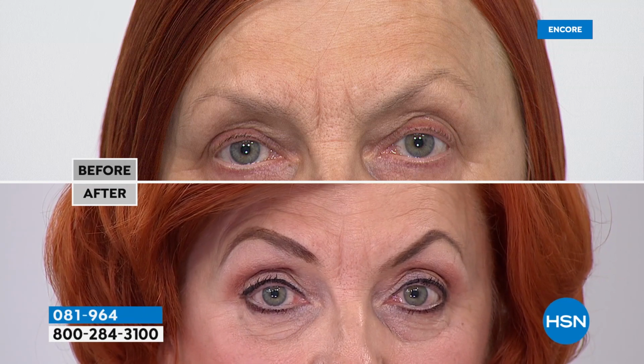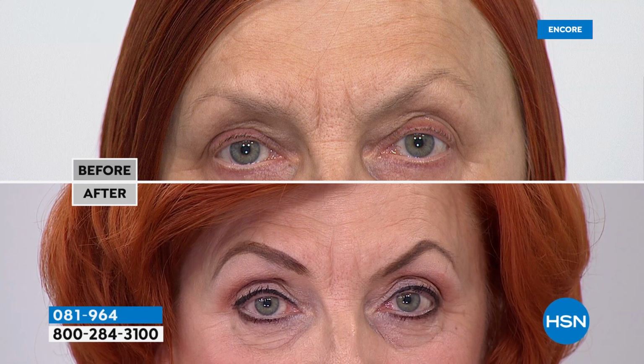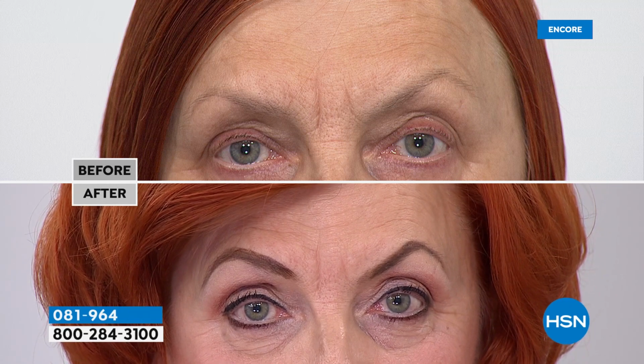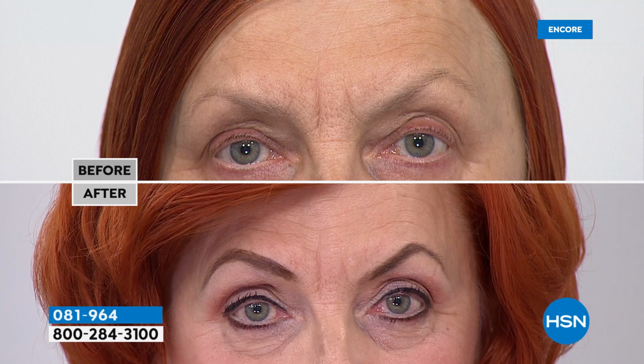Look at her before. You can see how that color is starting to fade. She lost a little bit of that tail as it happens to so many of us. And it's so well defined in the after. Her eyes just look more open and brighter and just wider. Brighter and super wider. Easy to use.